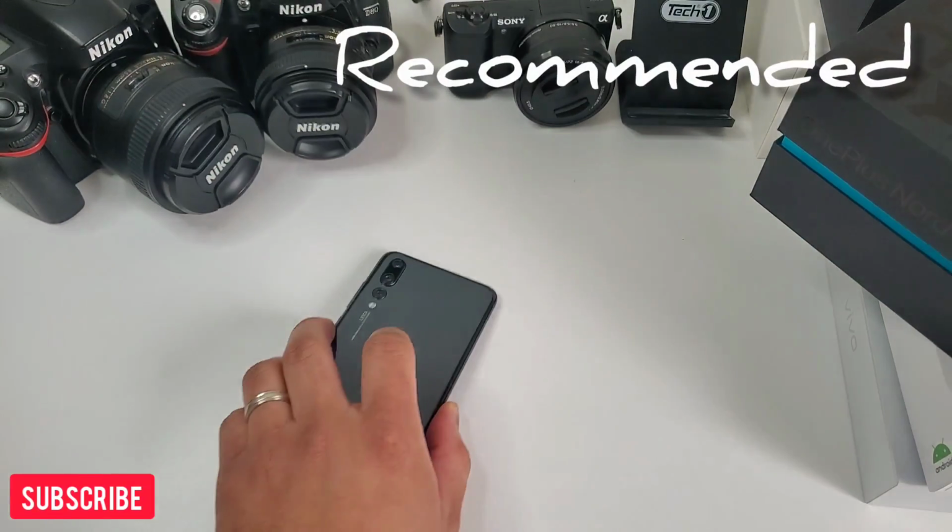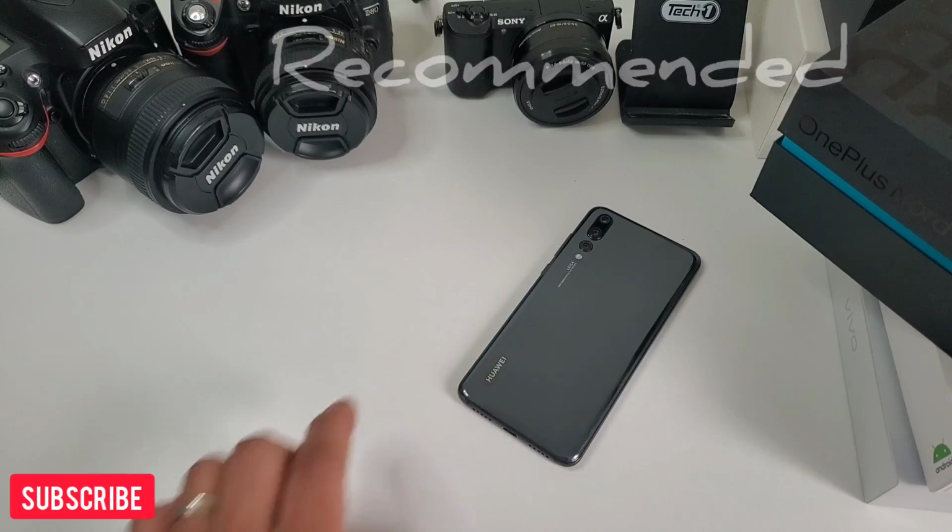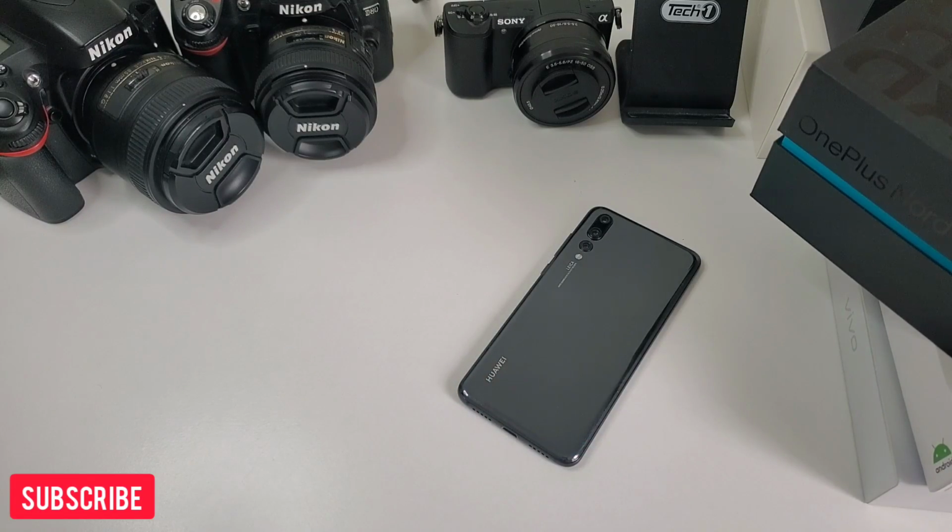And I'll recommend this to people who love a great camera phone, who use Google apps and services, and like smaller phones. This is one of the best used phones out there. You will be surprised how good the build quality is. It will put the newer phones to shame.